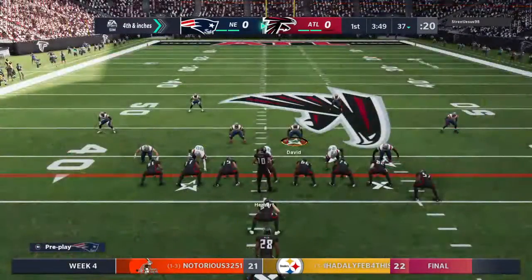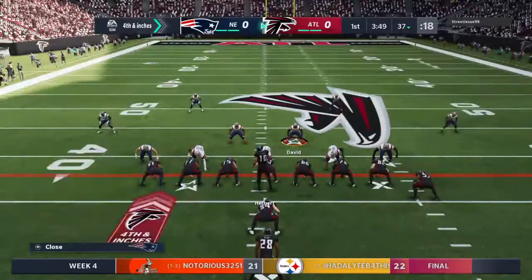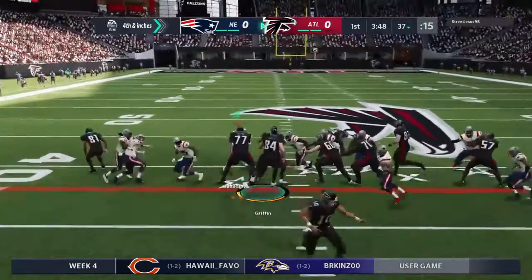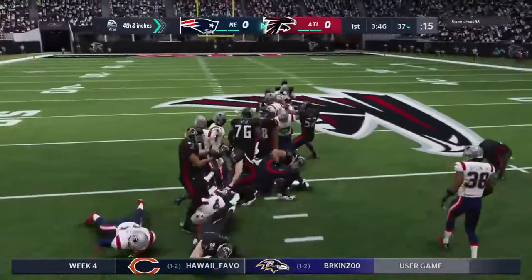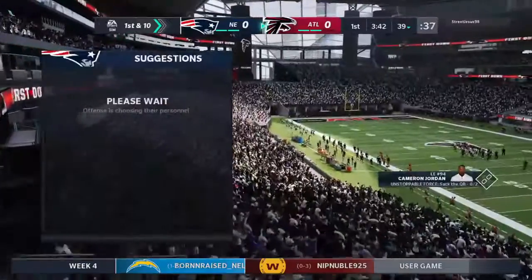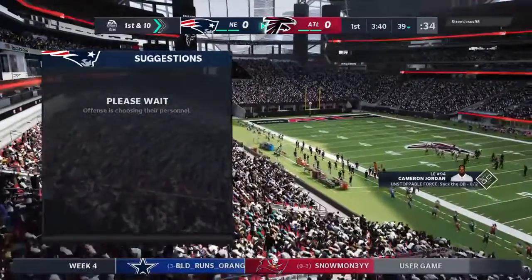And in their own territory, needing only a few inches, they're going to line up to go for this thing on 4th down. They're going to run this with a tight end. And he's got the first before he's brought down at the 39-yard line. A big roll of the dice on 4th.